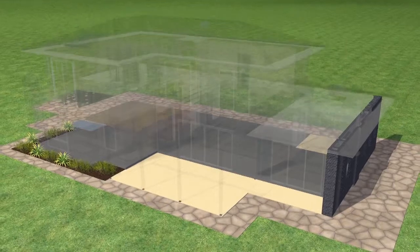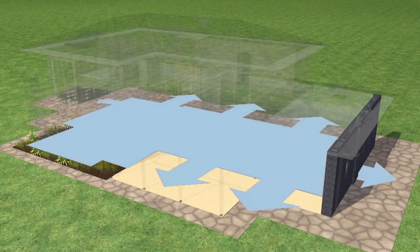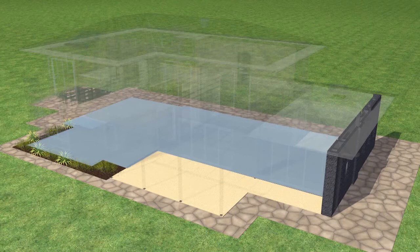So the CSR House has the slab in direct contact with the ground, which allows us to thermally couple the internal temperature of the house with the ground temperature. The ground temperature is more stable, which gives us a result that we use less energy to heat or cool the house, which is vital in delivering a sustainable home.